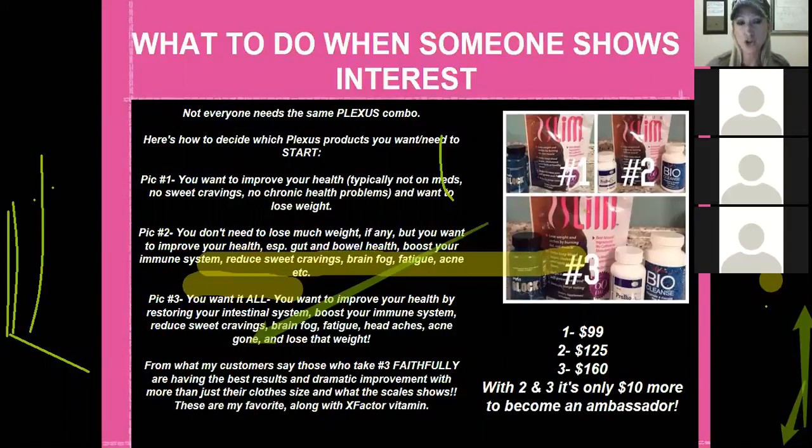We have so many different product combinations that they can start out with, but you interview the people that you are talking to. You are going to want to start them off with what they need. And say they don't have a whole lot of money to start out with. You're going to want to recommend to them what they need according to what they have told you.